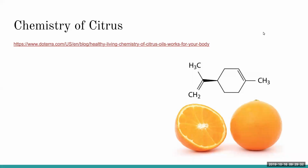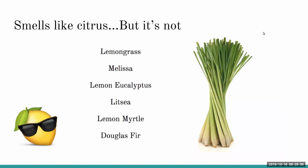Now, there are other oils out there that smell very similar to citrus oils. I think we might have that one on the next slide. There we are. It smells like citrus, but it's not. So lemongrass, for example, has high levels of limonene in it as well, so it can be a very powerful cleansing agent without being a citrus. Melissa oil smells very similar. Lemon eucalyptus, lemon myrtle, Douglas fir. Douglas fir has high levels of terpenes. Lemon myrtle has citral in it. So all that variance of chemistry really allows for that same kind of uplifting, awakening aroma. But don't let it fool you.